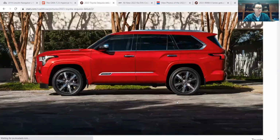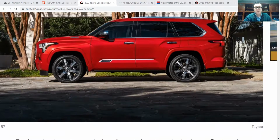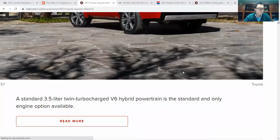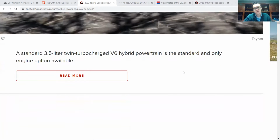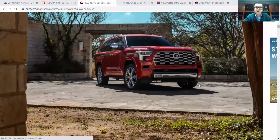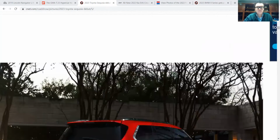There are going to be different trim levels. There's the SR5, the Limited, the Platinum, TRD Pro, and then the top of the line Capstone, which is the one we're looking at here. Base models come with an 8-inch touchscreen. Higher end ones come with a 14-inch screen and a 12.3-inch digital gauge cluster. But overall, I think it looks really good. The grille is a bit smaller than it is on the pickups. Still quite big, but it looks nice.